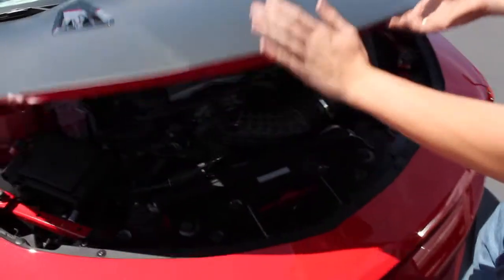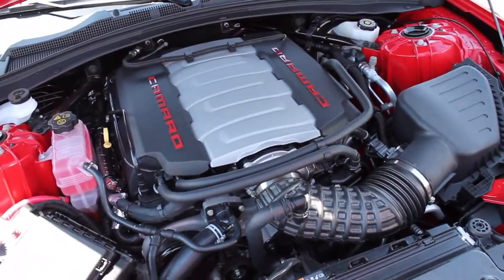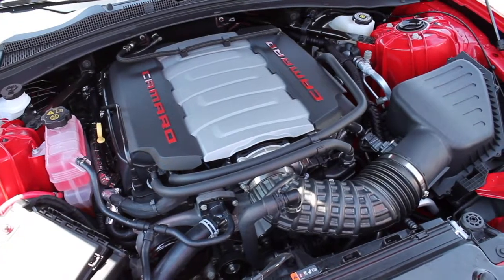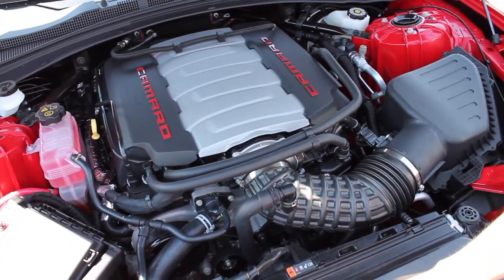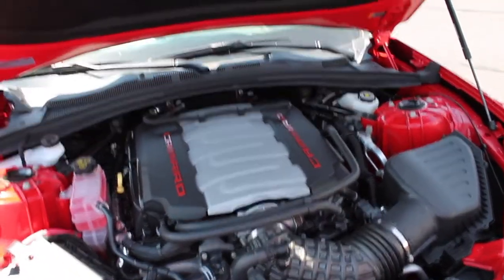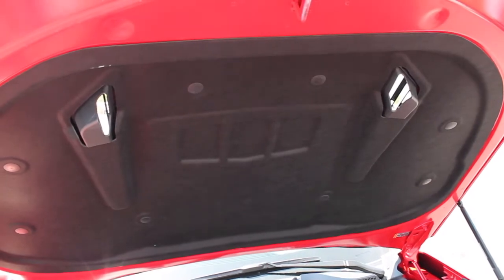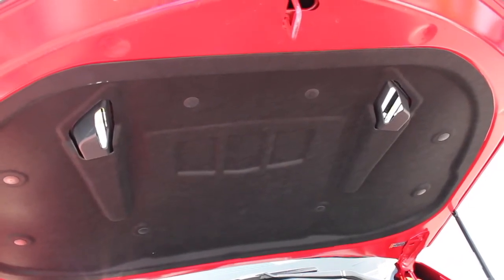All right, and then under the heart of the beast here, we have the LT1. 455 horsepower, 454 torque. We have this slick Chevrolet Performance badge right here. And then we have these heat extractors up here, which helps keep all the heat out from underneath. Overall, very powerful, very sleek.